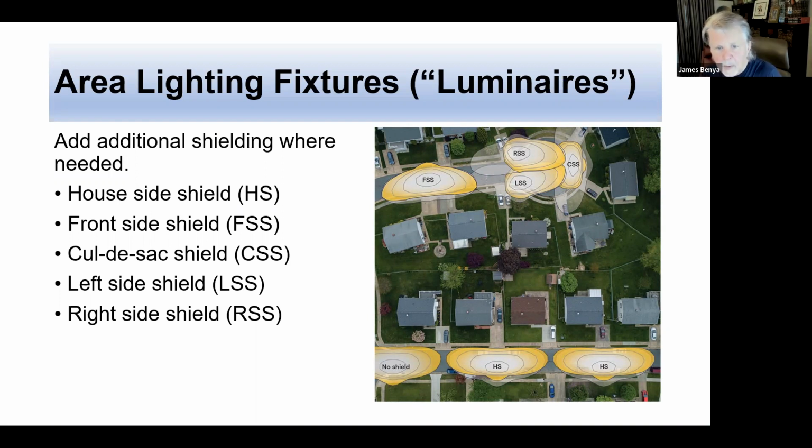For example, in the upper left-hand corner, there's a front side shield. And what it's doing is it's protecting light from going beyond, across the street and beyond the sidewalk. Whereas on the bottom side, the row at the bottom, there's what's called a house side shield that's preventing light from going backwards and hitting the house behind it. So you can combine them. Some will be front side and house side.